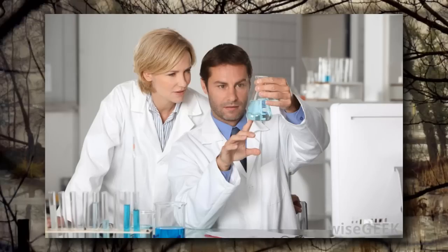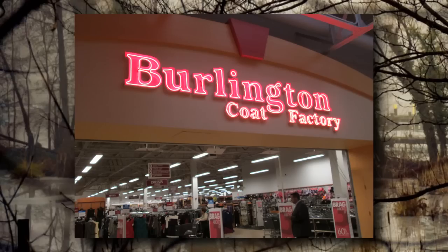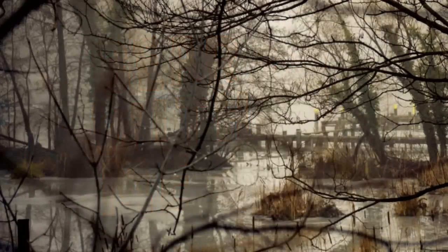Grady's parents are both scientists, and they moved from Burlington. It's not specified if they're talking about Burlington, Washington, or Burlington Coat Factory, to a small neighborhood bordering the swamplands of Florida to conduct an experiment. Okay, bear with me because the Tucker family experiment is something else.